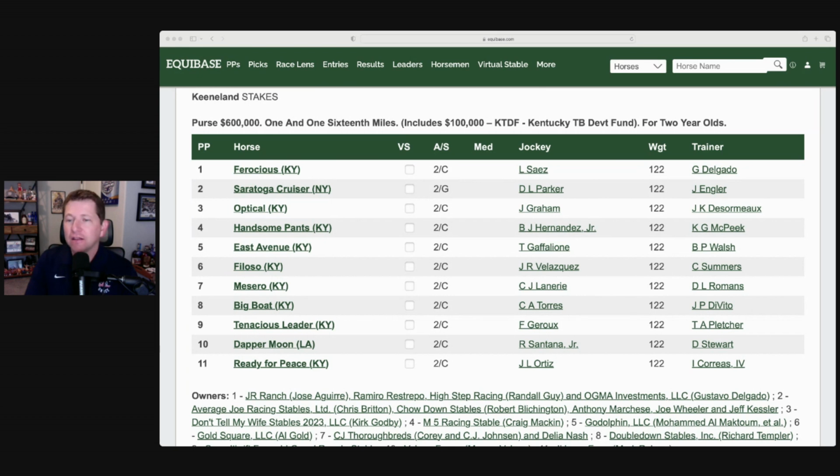It got rained out. They moved to the dirt. The horse stayed in the race, stayed on the dirt surface. It was able to get the job done pretty easily. That was not an overly tough race. But at the same time, I thought his last race in the With Anticipation, that's a really tough race.